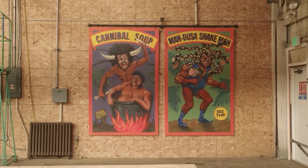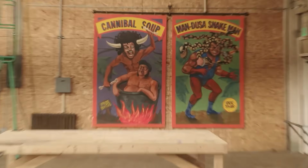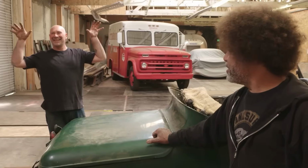What's the deal with those signs, man? Oh, those are from... I don't know if that's a self-portrait, but I recognize two of the characters there. It was a food event, so every one of them had to be food related. I mean, maybe if things work out, I can get my portrait on the wall too, you know? Me and the two dogs.